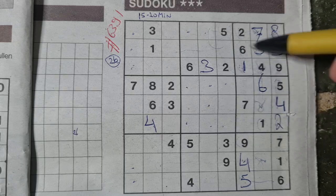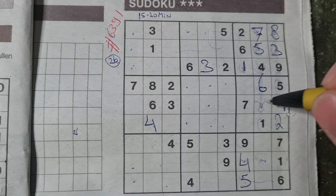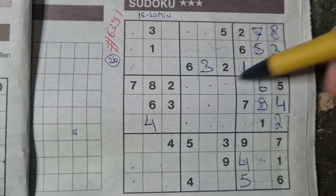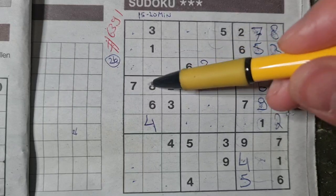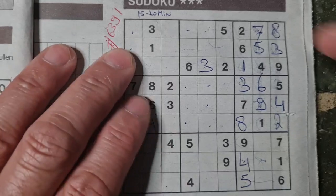So we have a nine in this column, nine in the last column. So the column between, the only place left for the nine should be there. Two numbers left now in this big square. The one, the two, three is missing. The four, the five, the six, the seven, and eight is missing. Three and eight. We have eight in this row. No eight there. Eight should be here, and a three goes there. Right.